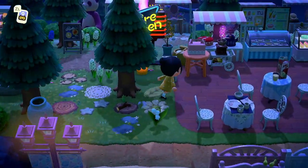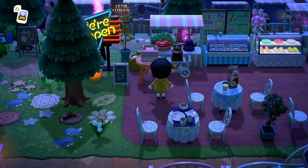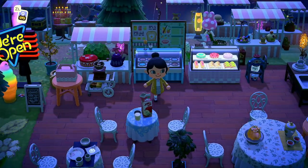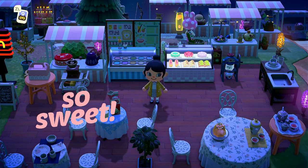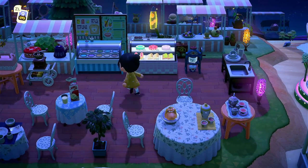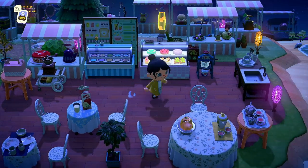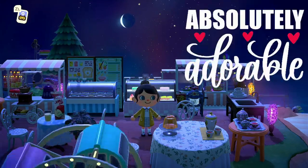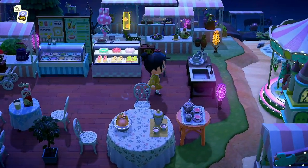It's so sweet. Okay, this looks like a little dessert area, maybe a little bakery if you want a little late night ice cream after you've gone on a few rides. Oh, I love it. I love all the tables with the assorted tablecloths. This is so adorable.